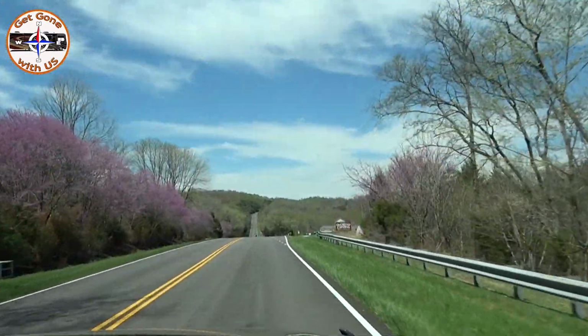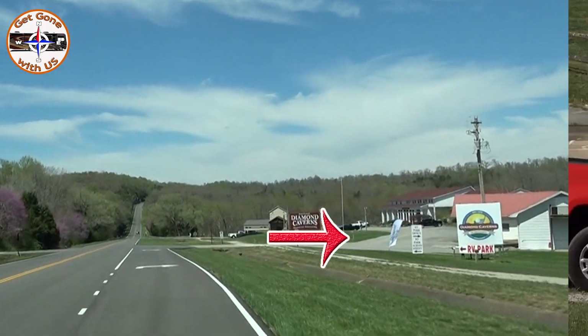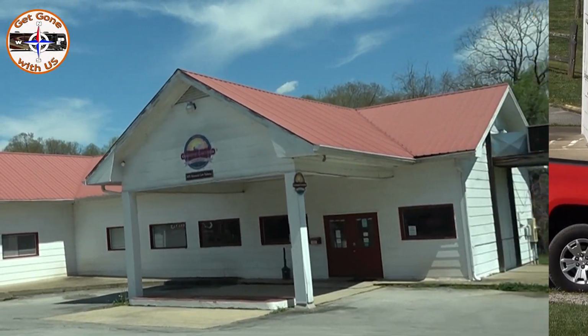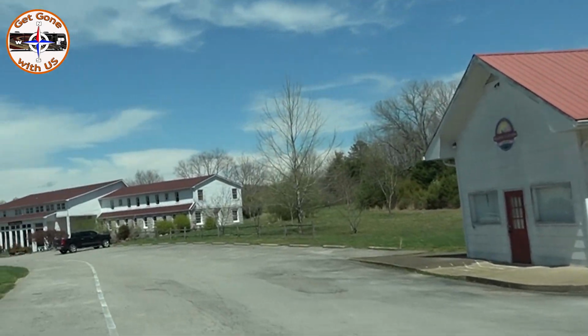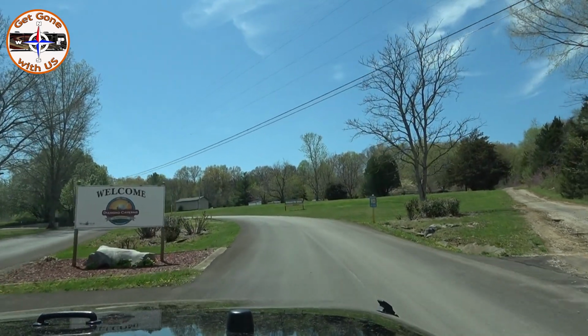Now, after you go by the National Park sign, you need to be paying attention because the campground is on the left, but the office to check in is on the right. So just pull in over here. There is RV parking, and go and check in. And after you check in, you're going to come across the street to the campground.